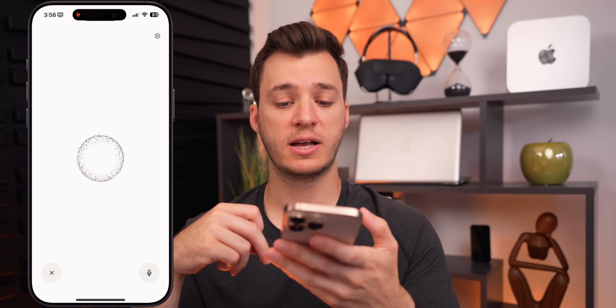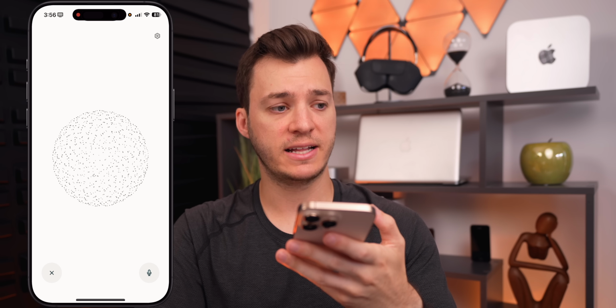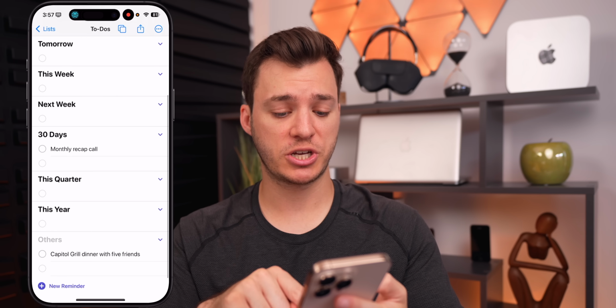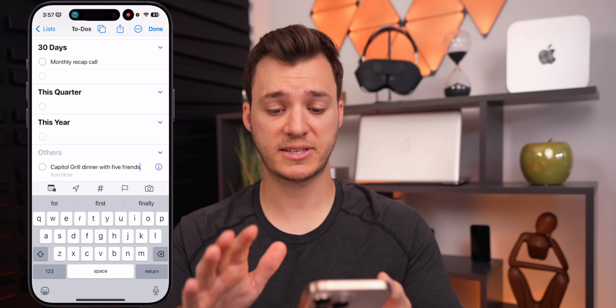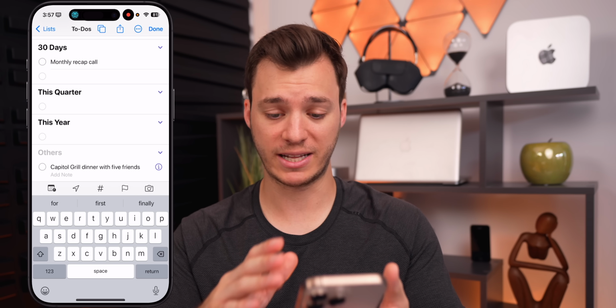Let it connect first. Set a reminder for 5:30 p.m. tonight for Capital Grille dinner with 5 friends. And if we go into the reminders application, there we go. It shows that reminder right there. Now, it's not perfect, but it's able to do what I've wished Siri could do for a very long time now.